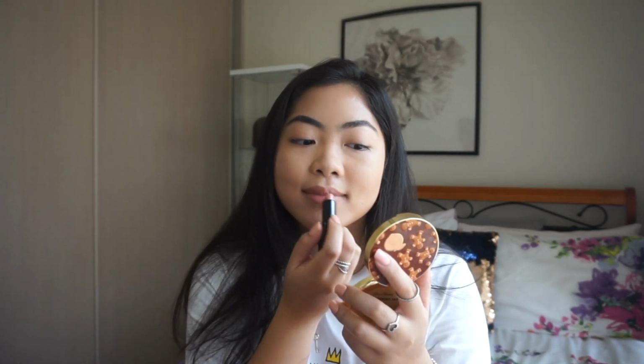This is actually the first solid lipstick I've gotten. Every other lipstick I have is liquid. So I am super happy that I got a stick lipstick. Is that even how you say it? A solid lipstick or something? Okay. And now I'm pretty much finished with my entire look, so that's it.